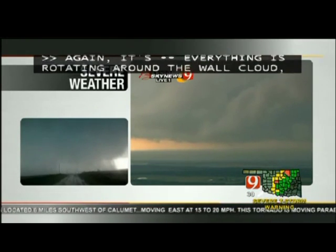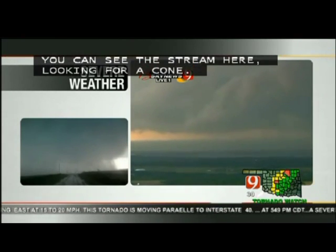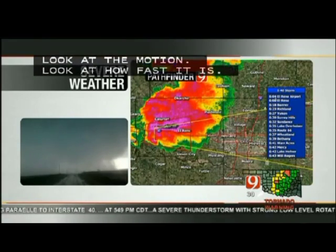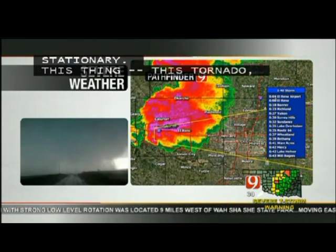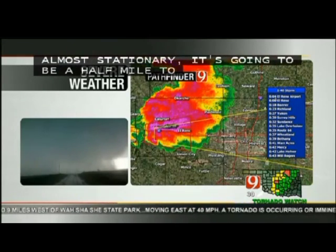Look out. Gary, my wind continues to increase from the north. Gary, right now it's stationary. This tornado, basically, right now, it's almost stationary. It's going to be a half mile to my south-southwest. And Gary, you can almost call it. You can almost say the tornado's on the ground now. I don't see condensate on the ground. The condensate's about 500, 600 feet.